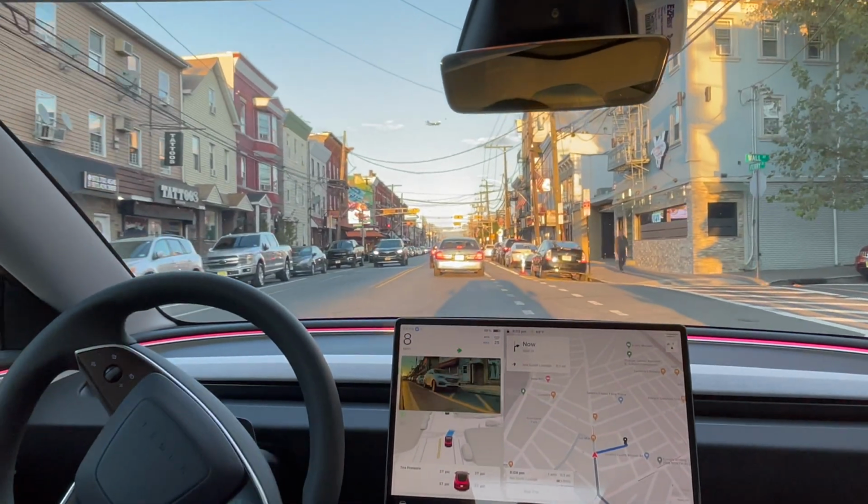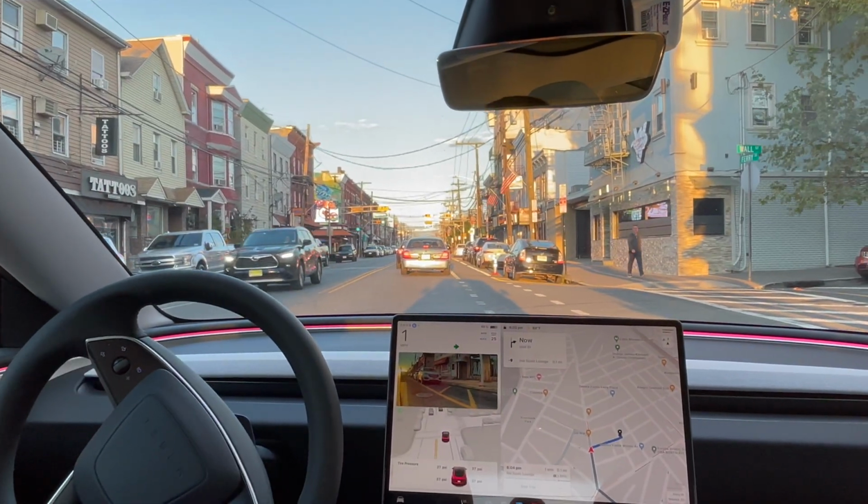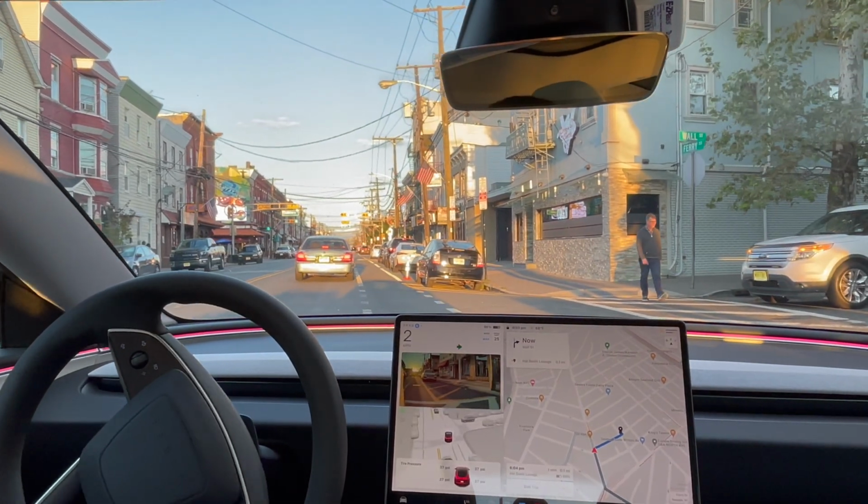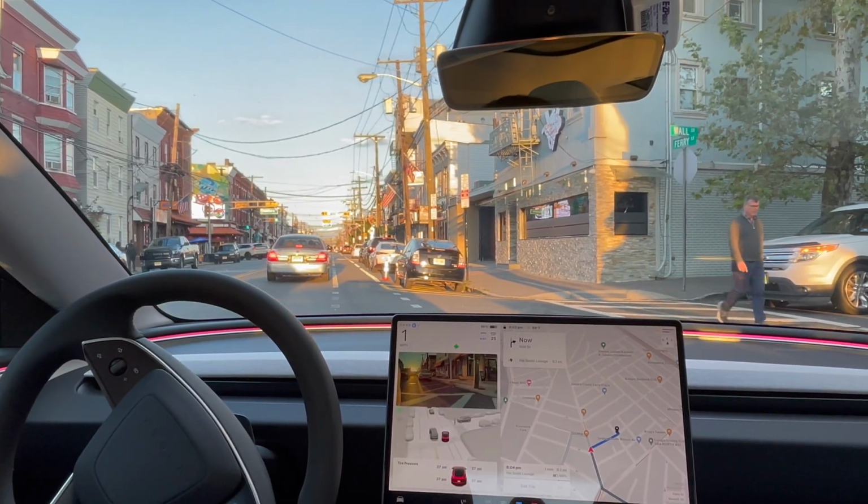Okay, making a turn here, seeing some pedestrian crossing. I'm gonna tap on the pedal a little bit. There's a car behind me, so I want to give the car some room to pass.